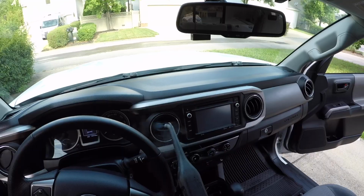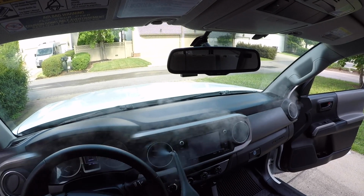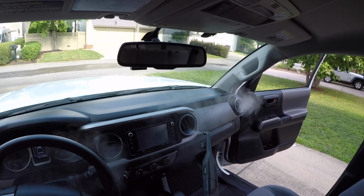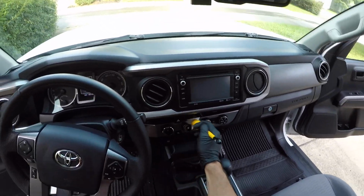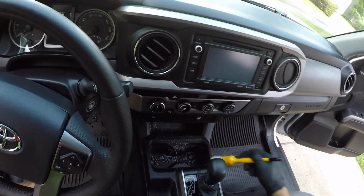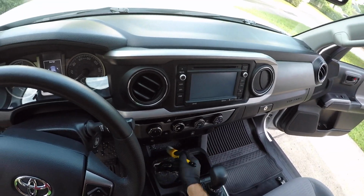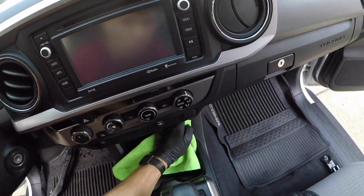Now, what you guys are looking at is the interior of this Toyota Tacoma that I have been maintaining really since it was purchased by my customer. And many of you guys are wondering, how do I go from a detailing business that constantly is working with new customers who I don't really see on a regular basis, but I see maybe once or twice a year, maybe it's longer than that. And most of my customers, I don't ever see twice whatsoever.